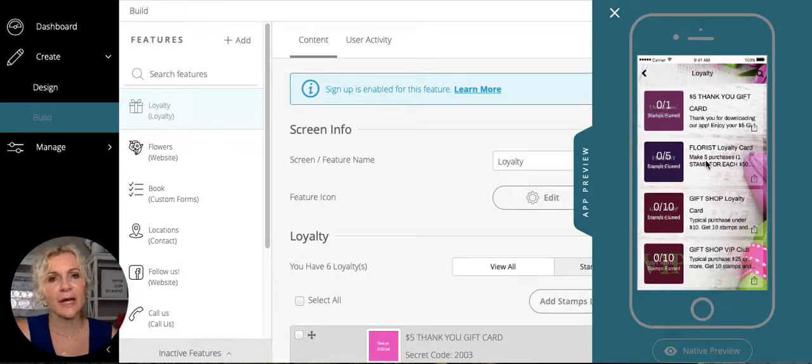This particular client has 3 different locations. She has a gift shop right here at Orlando Health Central Hospital. She has a gift shop at a retirement center, and she also has a florist in Ocoee, Florida. That's why you see on the right hand side that we have several loyalty features that we implemented to make sure that we cater to each audience, to each location.